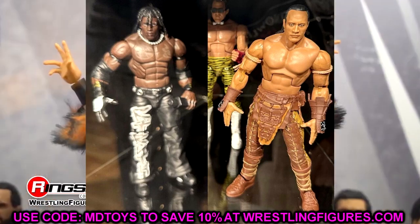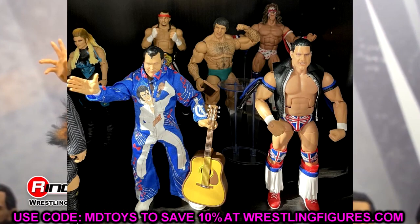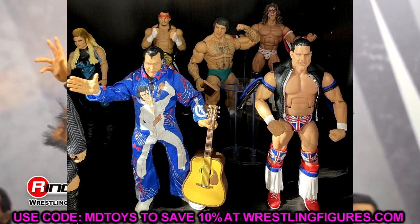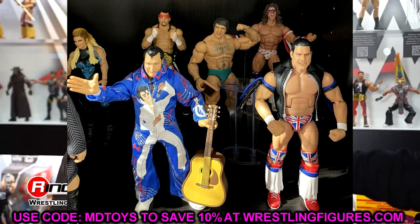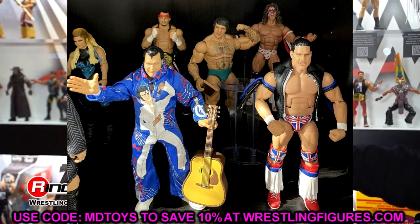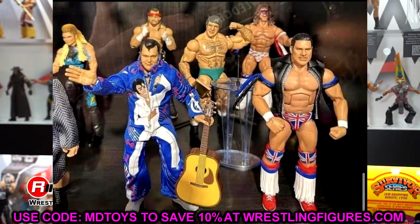But that is your Greatest Hits Series 3 figures. And then we also have the Best of Legends figures, apparently. It's a Best of Legends set, and it's going to include different Legends figures that we've seen in the past. So pretty much what they're doing is re-releasing previous Legends in different ways. It's not actual Legends that were Target exclusive or whatever. It's legendary figures, or Hall of Fame level talent, in previous figure form.